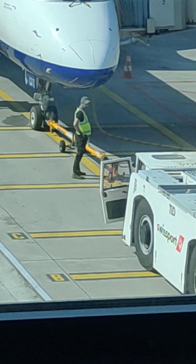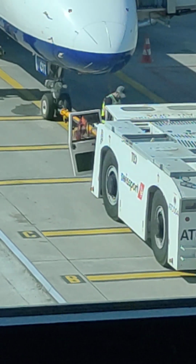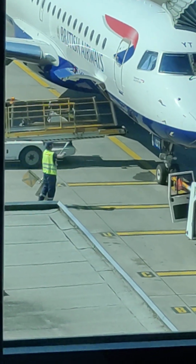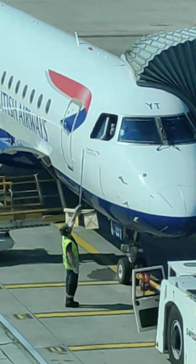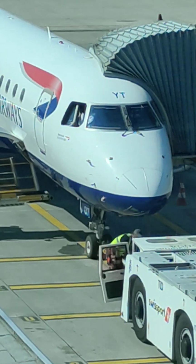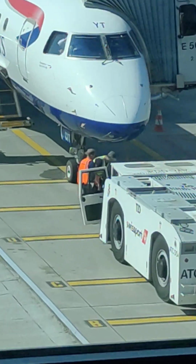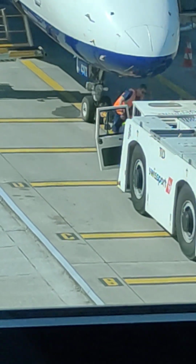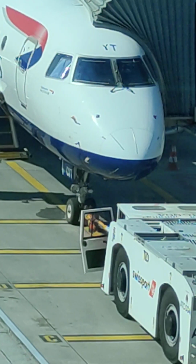Everything is about precision here. So there, he's asked him to stop. And he's talking to the pilot. Pilot is opening the window and he's given him something. So he comes out to inspect. And he gets back into it.